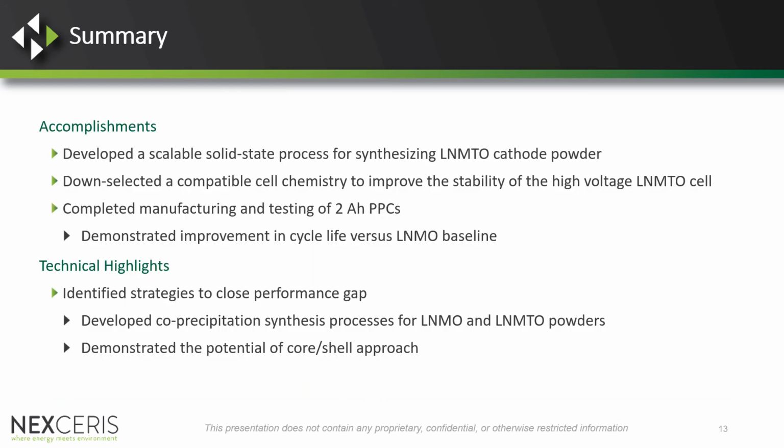In summary, we have developed a scalable solid-state process and identified a compatible cell chemistry for our titanium substituted LMNTO cathodes. 2 Ah cells with this down-select cell chemistry have been manufactured and tested, and a meaningful improvement in cycle life demonstrated compared to an LMNO baseline. The feasibility of a new core shell approach to further improve performance has been demonstrated, and precipitation processes developed for both LMNO and LMNTO powders.